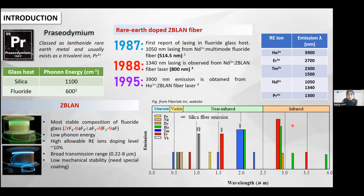The figure shows various emission wavelengths of rare earth doped ZBLAN fiber in the visible, in the near infrared, and mid-infrared region. Also marked here are the major emission wavelengths enabled by rare earth doped silica. So this is the ytterbium-doped silica, erbium-doped silica, and also the well-known thulium or holmium doped silica fiber that has emission at 2 micron.